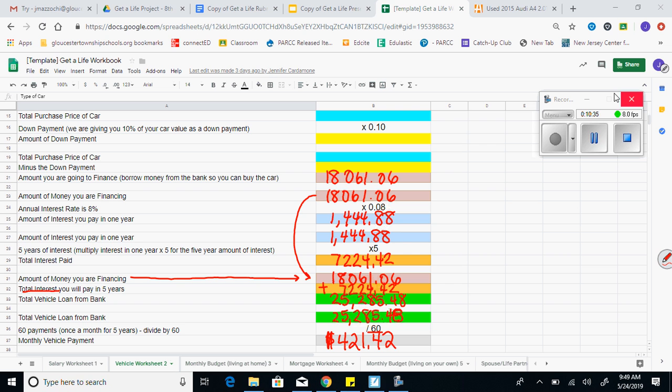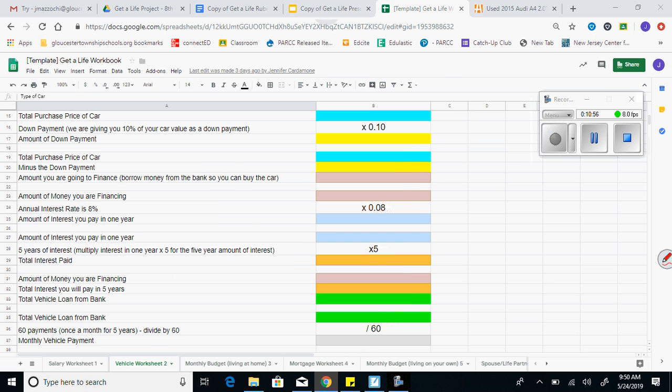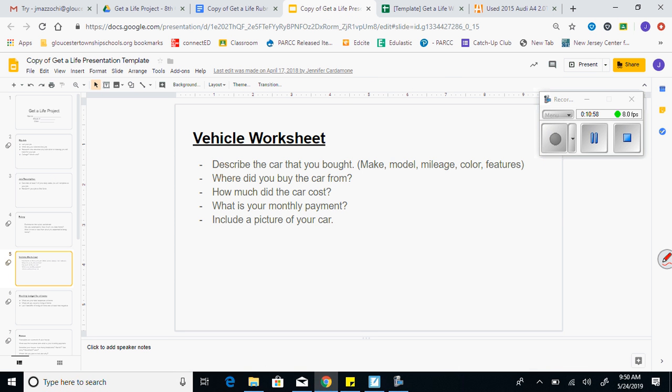$421.42. So now, once you've figured out your monthly vehicle payment, please make sure at this step you go back and have one of the teachers check off your math and make sure that you have an accurate monthly vehicle payment. Once it's been approved by a teacher, then you are going to make sure that slide 5 is complete. Remember to include your monthly car payment.